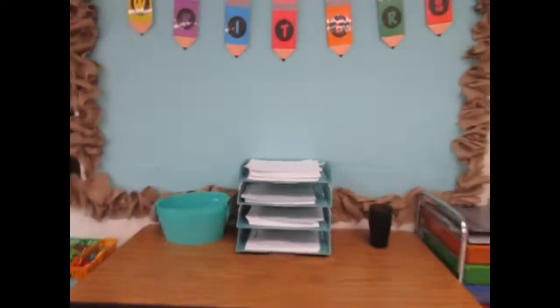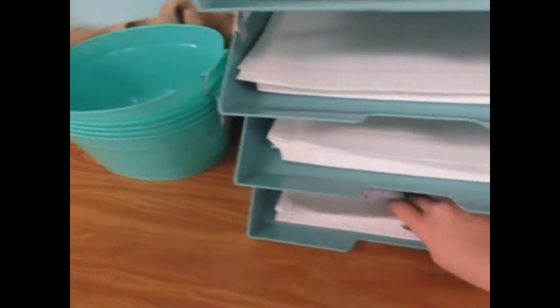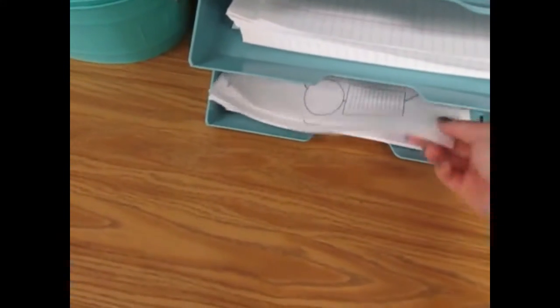This is the students' center here, so this table's all for things that they can access. So I just have loose leaf paper. I have some different methods of organizing their writing that they can use.